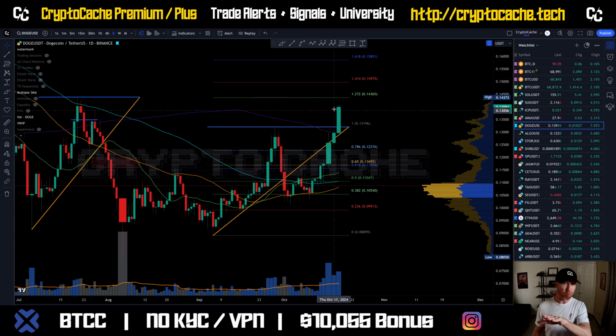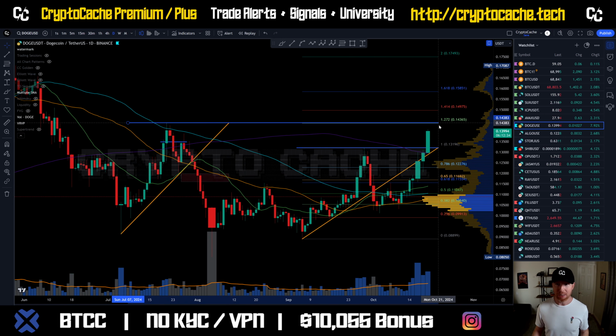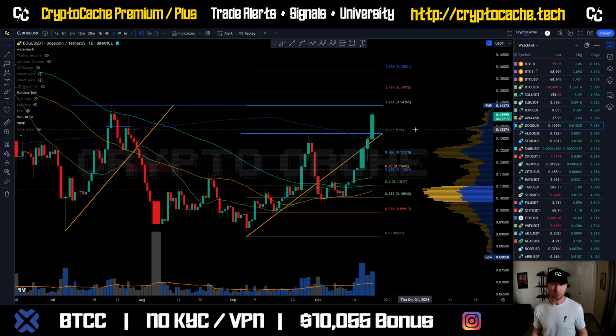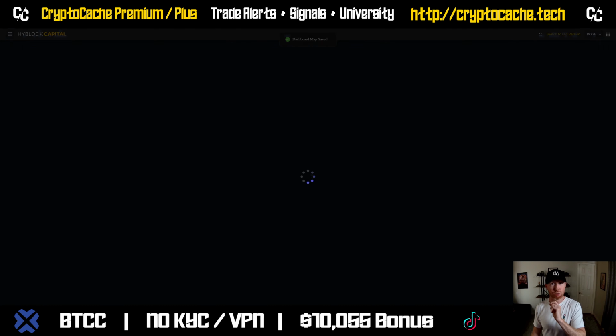But really at this point, 14.3 seems like a very likely target because that is once more this local high here that we want to be mindful of. So solid chance we see a rejection and/or discontinuation of this uptrend at 14.3. Perhaps consolidate there and pull back, or just in general, a natural rejection. We'll look at some liquidation levels too, kind of see where we're at.